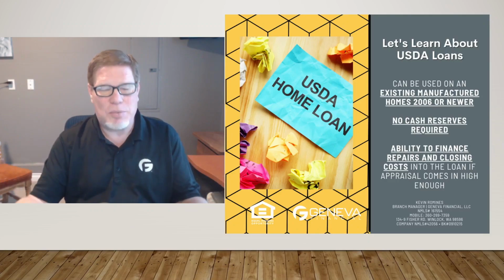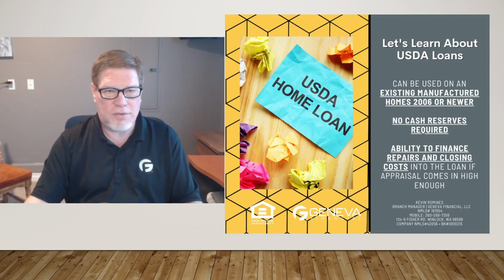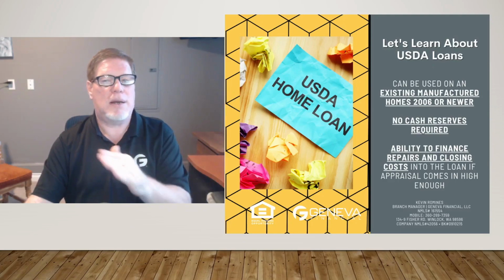And that's a great way to save money, not to have to come out of pocket for that kind of thing. So if you can use that, if the appraisal comes in high enough, that's a great tool to use, and that's unique to this loan. You cannot do that on any other kind of loan.